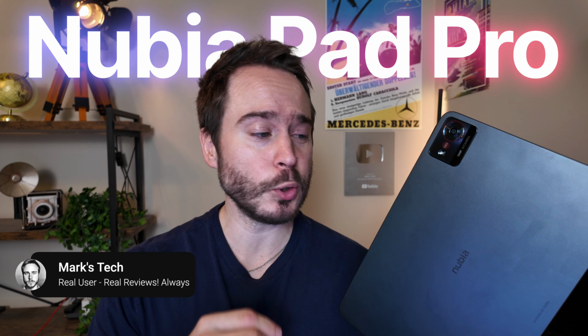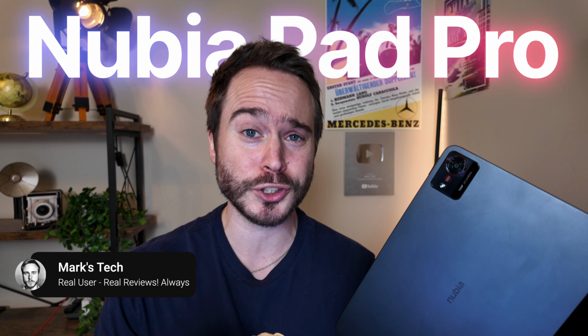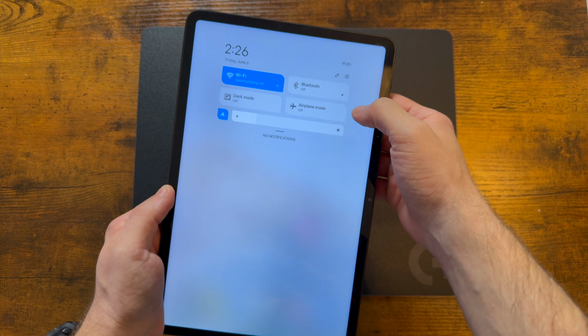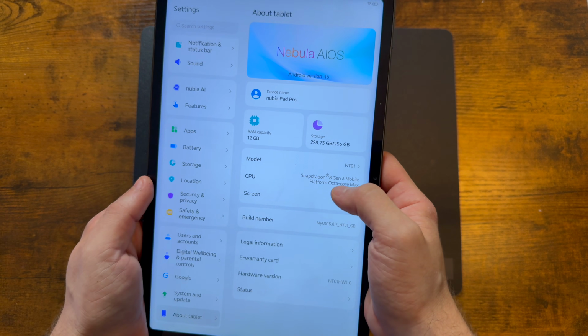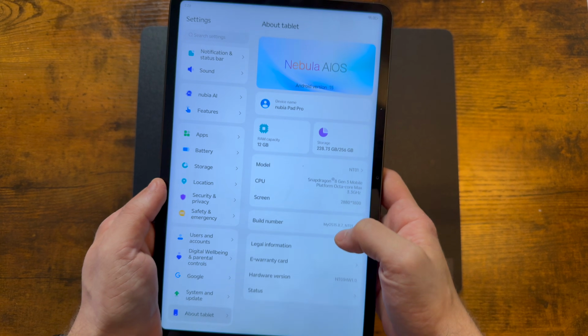This here is the Nubia Pad Pro, and you've probably never heard of this before, and that's a shame because, damn, this thing packs a punch. Inside this tablet is the tried and true Snapdragon 8 Gen 3 with up to 16 gigabytes of RAM and up to 512 gigs of storage. We've already seen from countless other phones how well the Snapdragon 8 Gen 3 holds up in terms of power, in terms of keeping it cooling, as well as the efficiency, and well, here is no different.